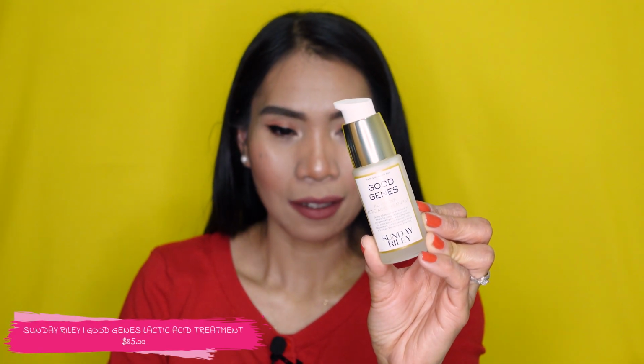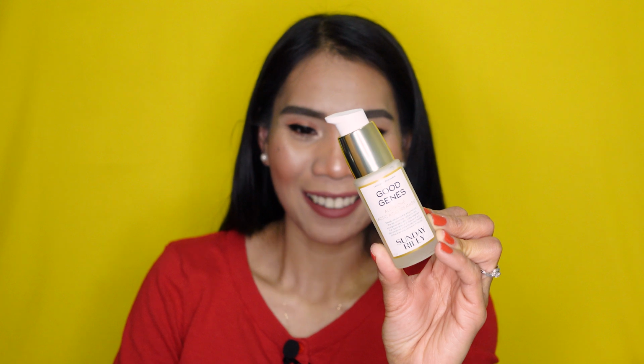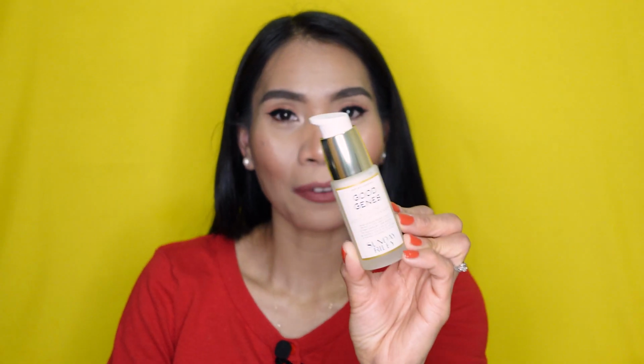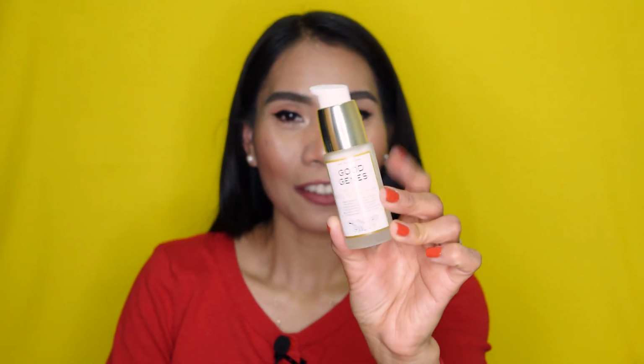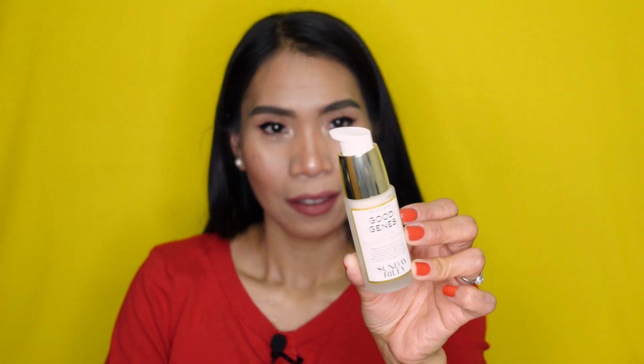Okay, next is the Good Genes all-in-one lactic acid treatment. This is what it looks like, guys. It's a treatment. I don't know, maybe for the face, to make your face better, like a serum. Oh yeah, to exfoliate your face, and also it's a treatment. And the packaging is so cute. It's glass, a big skincare bottle. Yay, I'm so excited.